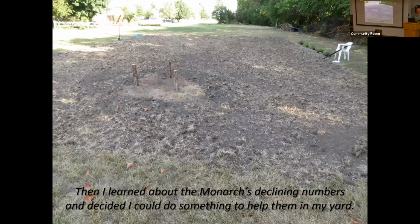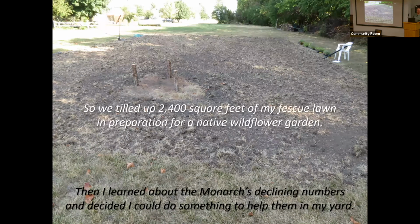So then, once I learned about the monarchs being in trouble, I decided we're going to do something and make a garden. So I had my neighbor till up this great big 2,400 square feet of my lawn, and I got it ready to plant flowers.